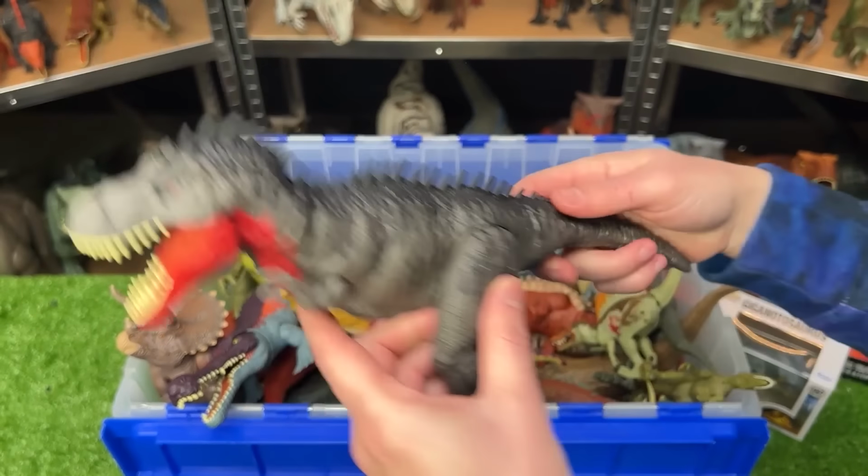Here is the epic Roarin' T-Rex figure from Camp Cretaceous. This figure is one of my favorite T-Rexes because of its realistic coloring, and it actually has a roar sound effects with vibration.